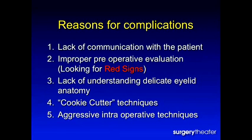Most of the time, complications happen because there's a lack of communication between the doctor and the patient, and I think this is probably one of the most important things. It's really important to listen to the patient, see what the patient wants, and be able to match those desires. If there is a discrepancy in this communication, that's the first thing that starts falling down a wrong path. Also, in your assessment during the evaluation part of the exam, you need to look for some of the red signs, which we will talk about. And if you're able to identify some of these red signs, then you will modify your technique to address those things.